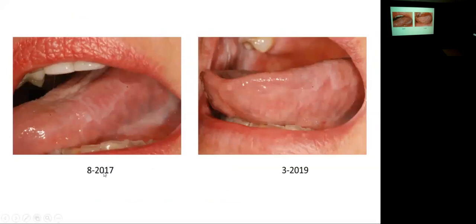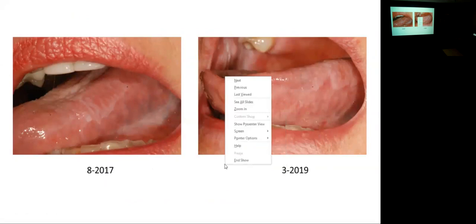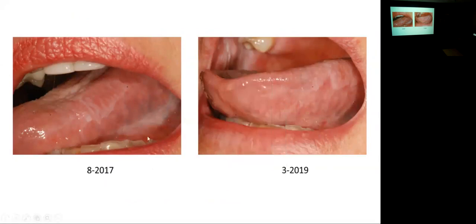Now, this was her in August of 2017. She'd been on it for, what, 6 months by that time, and I don't have a previous picture. And this is her, what would that be, seven months after starting on the LDN. Look at this really thick leukoplakia here that's simply gone, or almost completely gone.